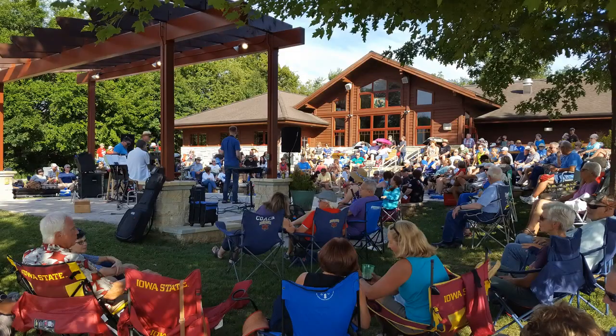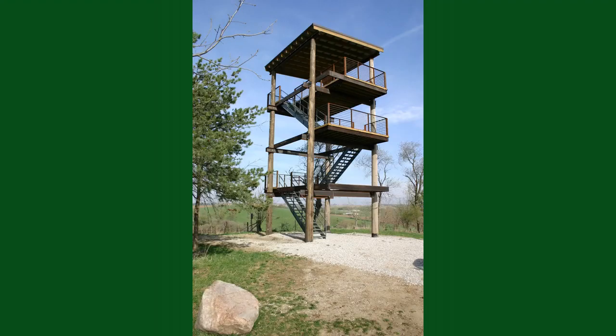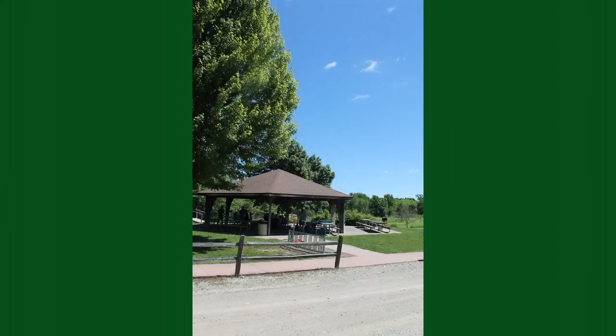An amphitheater located just behind the center is used for outdoor concerts and weddings. A nature playscape is a great place that I like to take my kids to enjoy the outdoors, and I also love to take them up to the observation tower that offers beautiful views of the surrounding areas. Other features include hiking, biking trails, picnic shelter, cross-country skiing, and a story walk, located west of Highland Acres Road between Highway 30 and Lincoln Way.